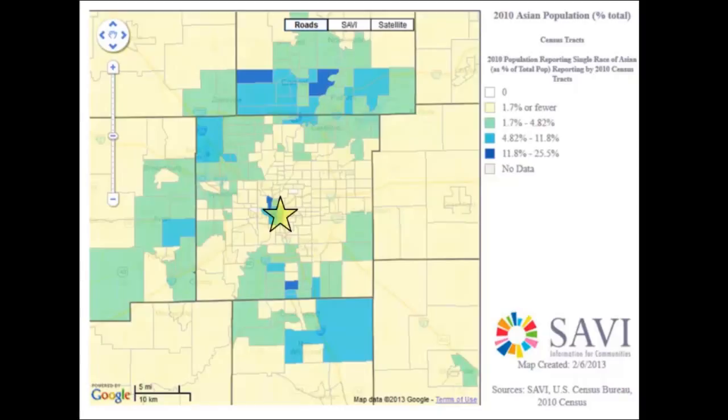But nonetheless, we see a pattern that's different than other ethnic groups, other racial groups, in which it's a little bit more suburban, a little bit more dispersed, not in the inner core, with the exception of those areas right around the university. And so you do see a lot of Asians throughout the country that have migrated historically to college towns to take advantage of research universities and all of that.